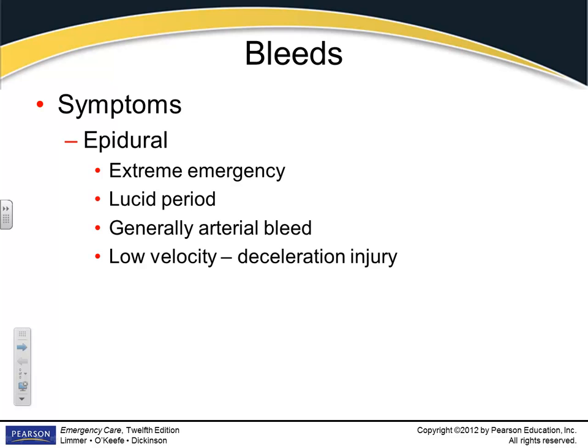Yeah. Now this is an arterial bleed, but it's high. But because it's arterial, they're going to lose a lot more blood. It is under a lot more pressure. It's still a small artery, but it's still arterial any way you look at it. But because of how high it is up here, it'll take a few minutes before it gets down to really do that damage. So they have that lucid period.